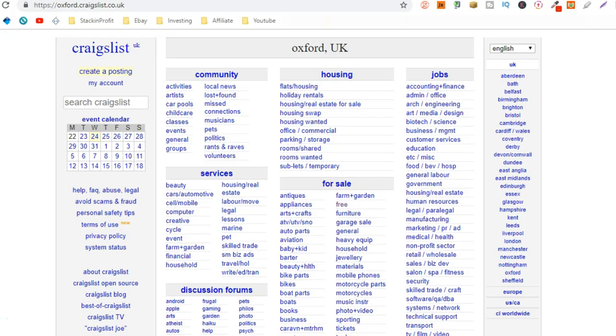What's up, stackers? So today I'm going to show you how you can literally make some free money. This is money without investment and is really easy to do.